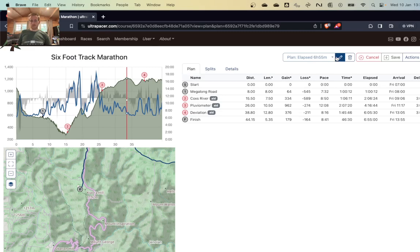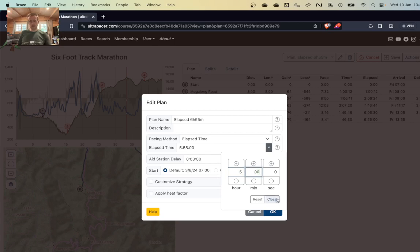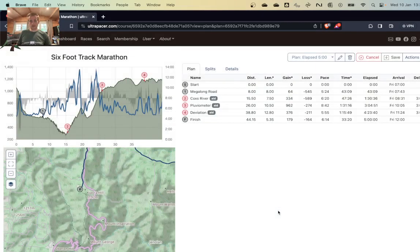So let's just go through how the plan changes. Let's say you actually want to really have a good run and you want to come in at the 5 hour mark. Look, more power to you if you think you can hit this time. I came in with 6 hours 10 last year, so 5 hours is a pretty solid goal.